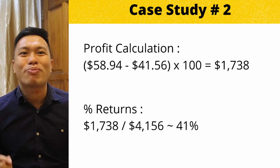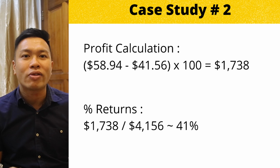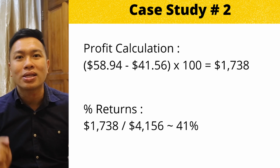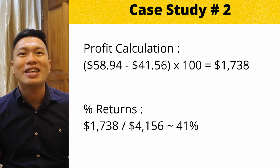Hence, for this trade, my profit was $5,894 minus $4,156, which equals $1,738. This equals a return of 41% in approximately 4 months.